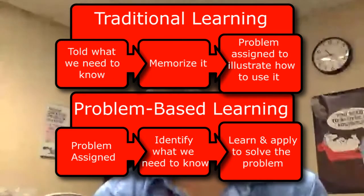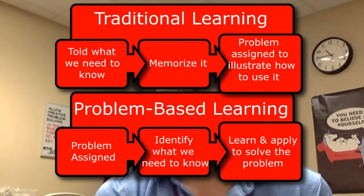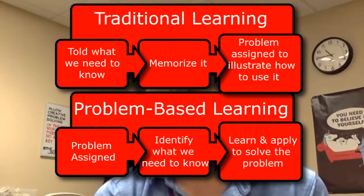In problem-based learning, it works a little differently in that the problem is assigned by the teacher or can be done by the students, but that's basically the main role of the teacher, is to supply the problem or to foster the problem. From then, the students take it over, where they identify what they need to know, and then they research whatever it is that they have, what avenues they are pursuing.